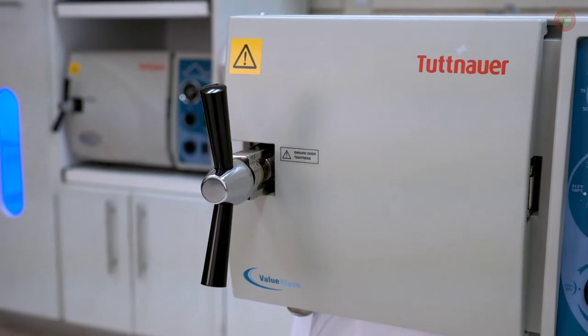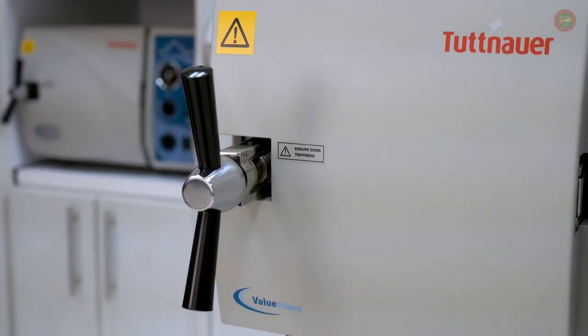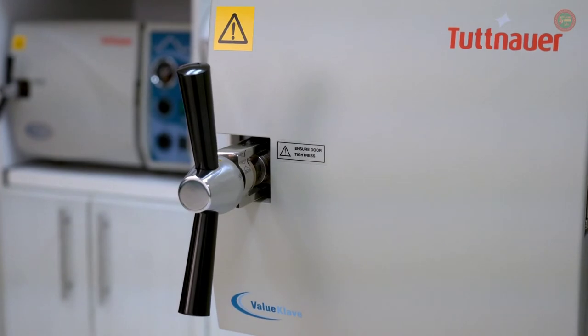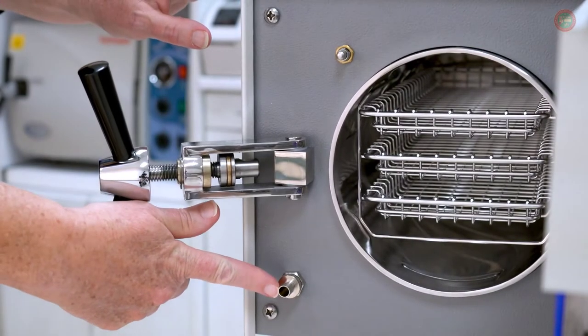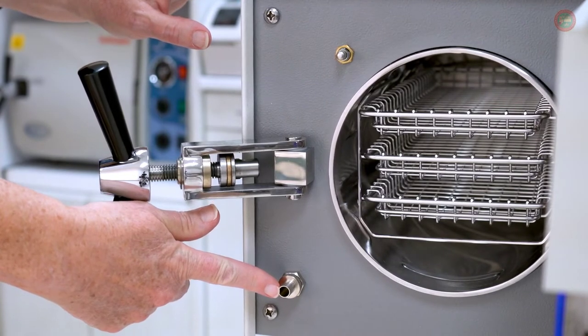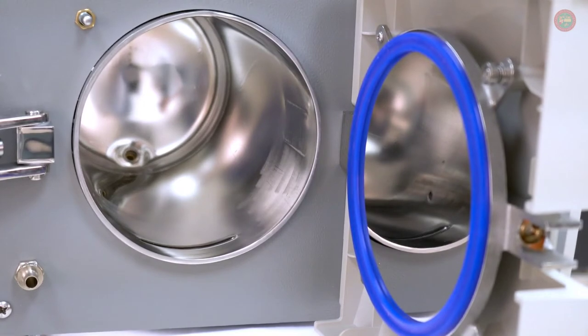Safe locking door, double safety locking device prevents door from opening while chamber is pressurized. Valve is conveniently located at the front to allow quick and easy reservoir drainage. The long life electro-polished chamber and door are made to last.